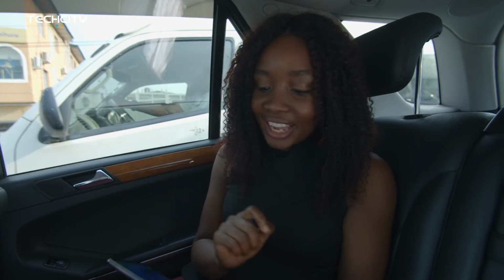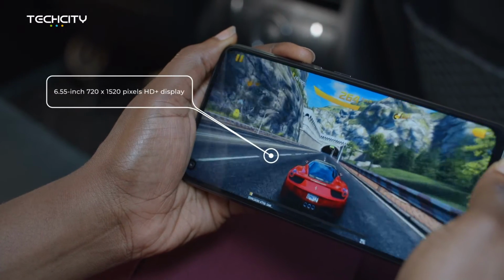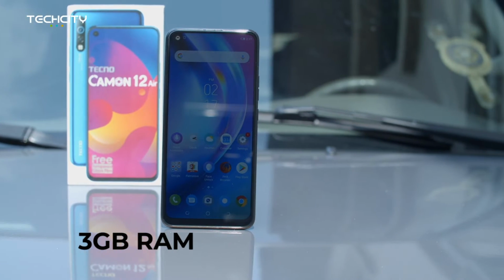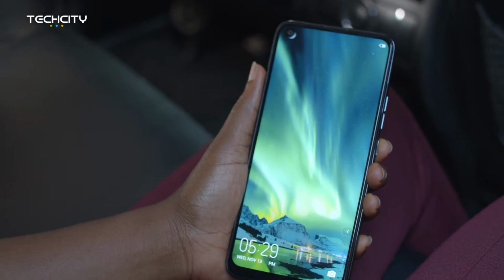So that was good. I actually got to use the 6.55-inch screen as a display. Yes, I did, guys. And the device was really smooth and quite responsive while playing video games. And I'm sure that's because of the 3 GB of RAM. One thing I love about the dot-in display is the way it blends with different wallpapers.